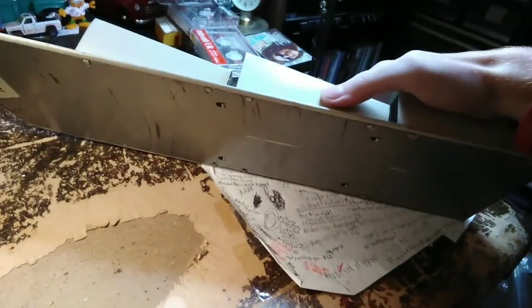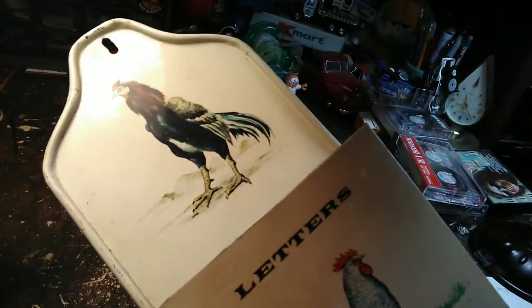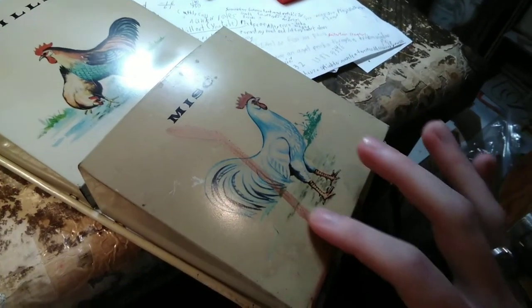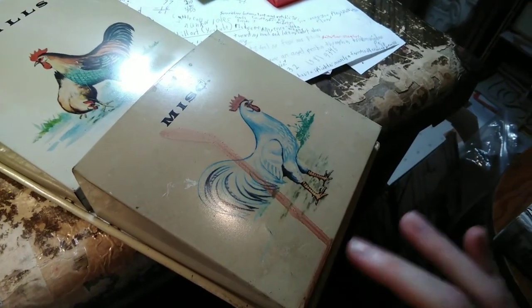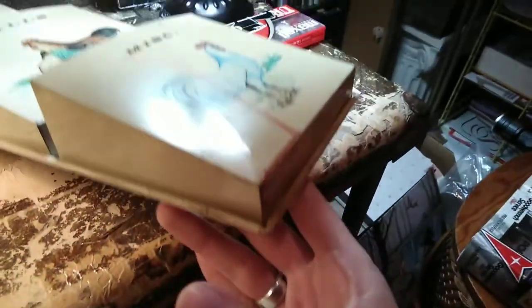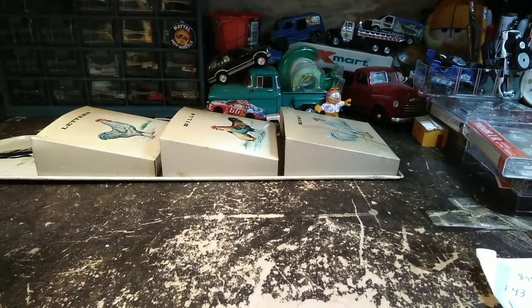It's made out of tin, as you can see here. Pretty cool. It's in pretty good shape. It's not scratched up too bad. It's only got a couple spots on it. There's some kind of stain on it right here. But that's really the only issue with it. So that's pretty cool. I'm gonna set this down here.